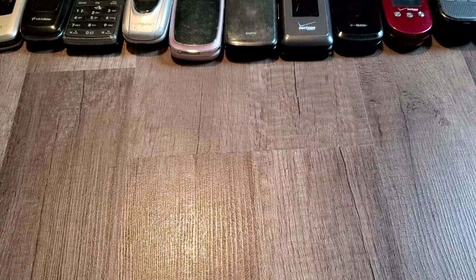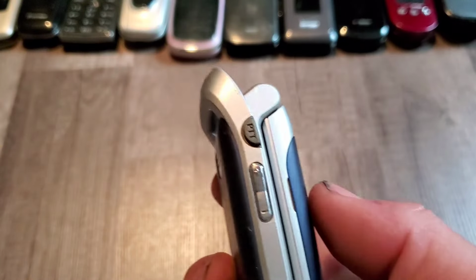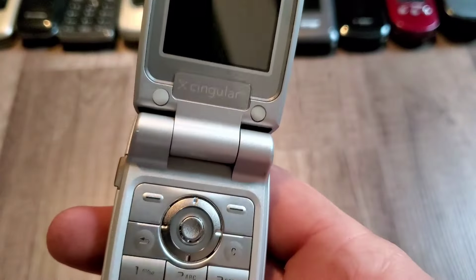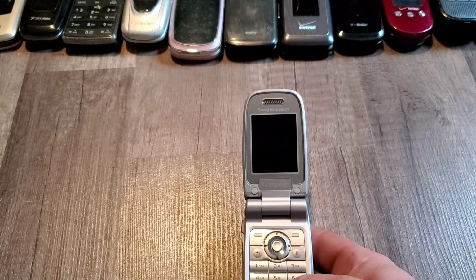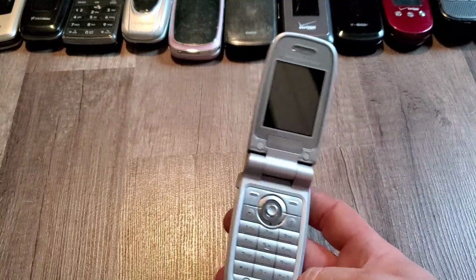Here is an interesting phone. It's the Sony Ericsson Z525. I think I have two of these, and this one has the push to talk and the other one doesn't. So it's got the push to talk. I don't think the other one does. It should turn on though. I think I've charged it not that long ago. These are two new batteries in both these Sony Ericsson phones because I didn't have any batteries for them.